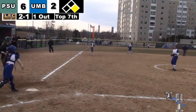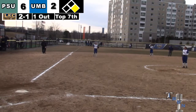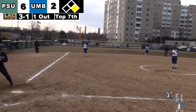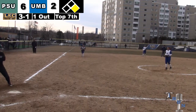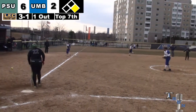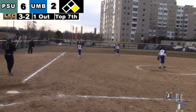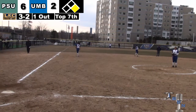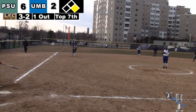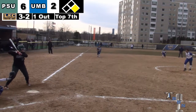That one up in the zone, going to be called just high. So the count goes to 3-1 on Harris. It's a dangerous hitter to fall behind. So Blackman will do her best to get out of this inning without any further damage here. Team already down 6-2. Swinging a foul ball right there off her ankle. Harris takes a moment to walk it off, and she'll be back. Runner on second is Deo. Harris at the plate with 1 out here in the top of the 7th inning. Score is 6-2 in favor of the Panthers still.